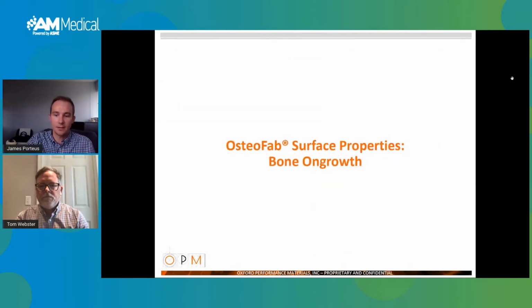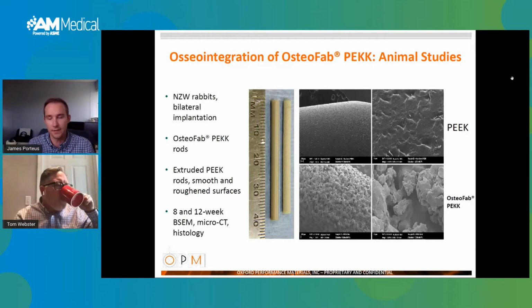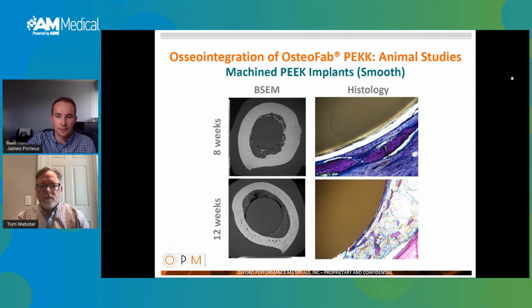So we've studied the surface a lot. As a company, we really like to go in depth with science and look at the whys of things happening. So we were investigating the osteointegration potential of 3D printed PEKK, OsteoFab PEKK, and we performed an internal rabbit study just to see what's the performance of bone on-growth of the material versus conventional materials like PEEK, which we know and continue to see today generate a non-integration with bone or a fibrous tissue response. So we did an 8 and 12-week time point study. We looked at smooth PEKK, roughened PEKK, as well as 3D printed OsteoFab PEKK. And this is a quick summary of the results that we saw. Kind of a typical PEEK response here.